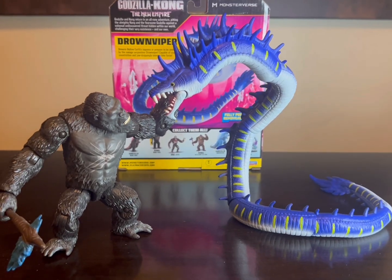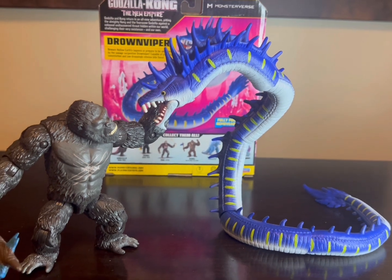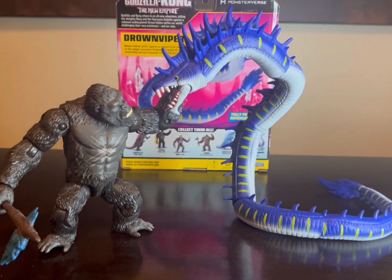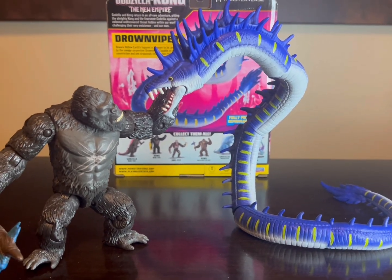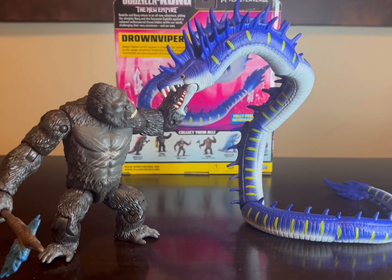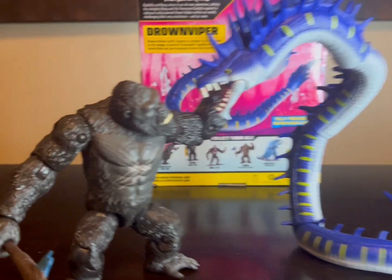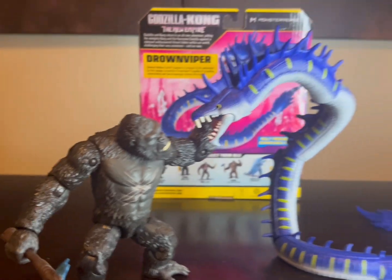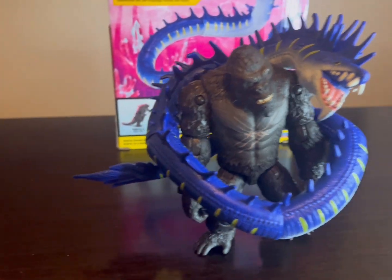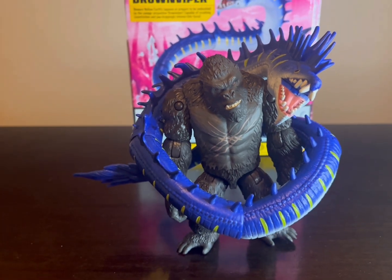And you could obviously recreate this scene when the Drownviper launches himself at Kong, and Kong just grabs him by the neck with the axe in the other hand in the middle of the lagoon. Awesome. That looks great. Really cool. Kong with the battle axe is who you would pose with the Drownviper, obviously. I like the scaling, and it works. This is the figure to pose on the shelf with this guy, and they look quite nice together. Definitely get the Drownviper to wrap around Kong, which is super cool. Just pose him like that on the shelf. That's great, man.